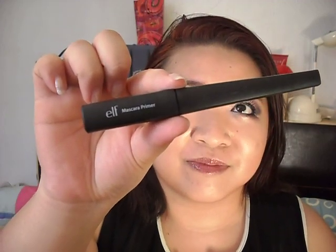Then I actually tried to make my most recent mascara purchase from Essence work, so I used the e.l.f. Studio Mascara Primer. I have used this to make the other two failed mascaras work, that is the LA Colors mascara. I will link up the video where I talk about using this to make the other two mascaras work. So I was quite confident that this should help the performance of the Essence mascara that I was trying out recently.